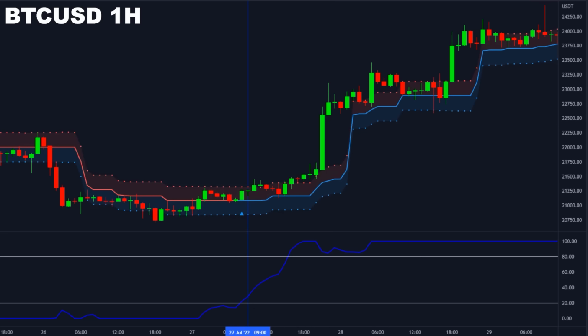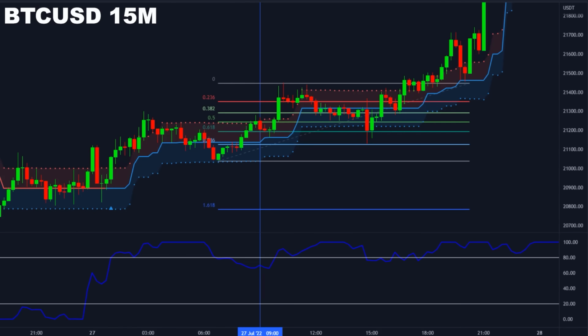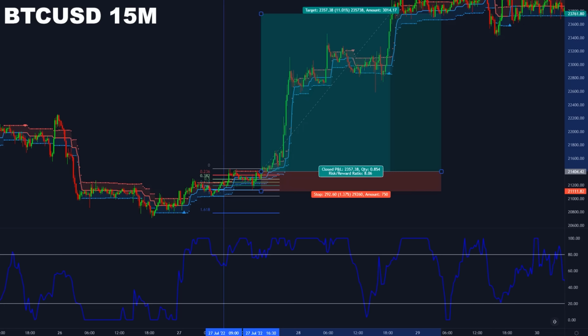I'll show you another example of buying Bitcoin. This is the 27th of July. The Laguerre RSI gives a buy signal in the 1-hour time frame when it crosses the 20 line. I draw a vertical line and then switch to a 15-minute chart to look for a pullback. When the price crosses above the ATR of the half trend indicator, I put a buy trade here. This is a huge win trade that I think is fantastic.